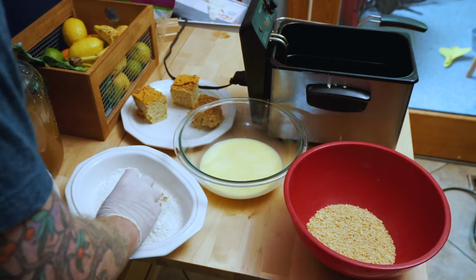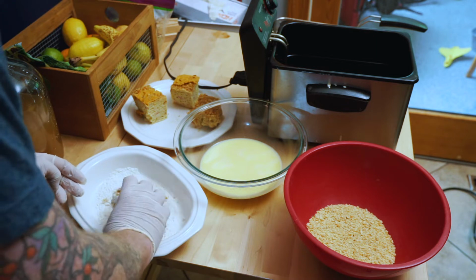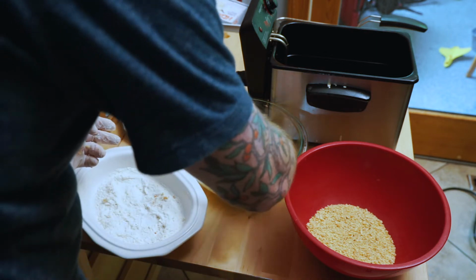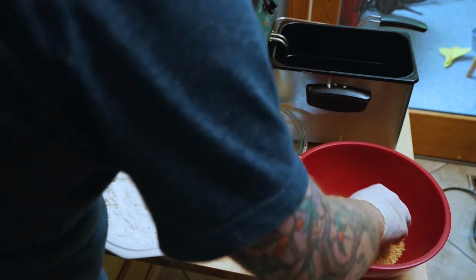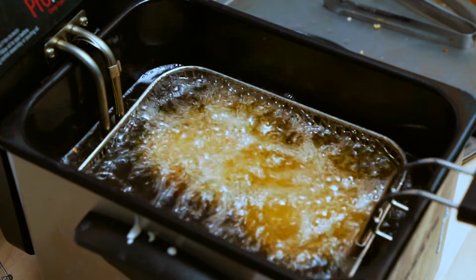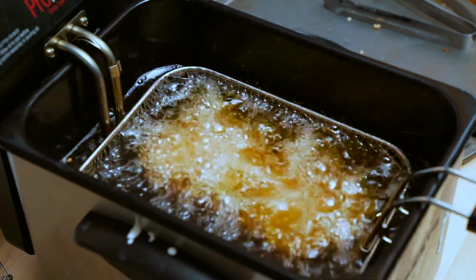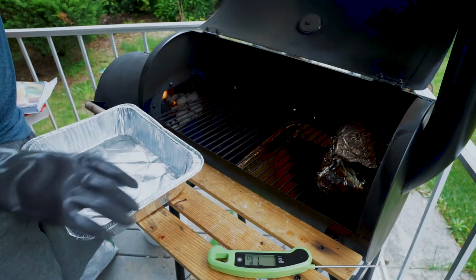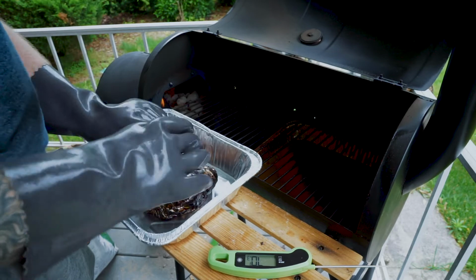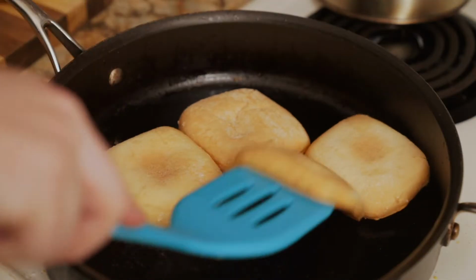Then it was time for the most gratuitous thing of all, some deep fried macaroni and cheese. I pulled a chilled square of it out of the fridge, rolled it around in some flour, dipped it in an egg wash, rolled it around in some breadcrumbs, and then deep fried it at 350 degrees for about 2 minutes or until it was golden brown. And oh my God, this was awesome. Then once the pork had reached its final temp, I toasted up some buns, mixed together some homemade barbecue sauce with some mayo, and then plated everything up.